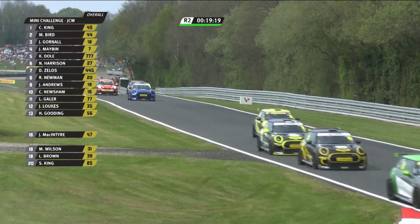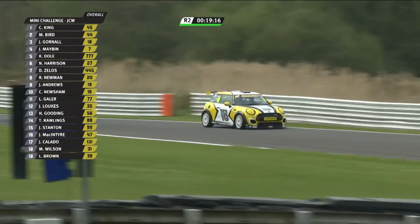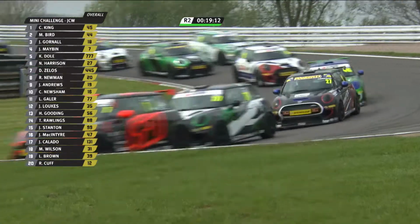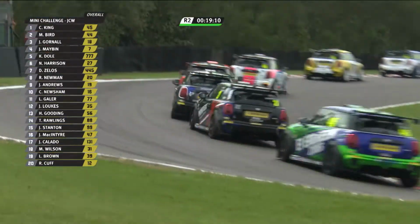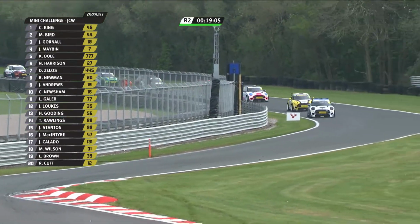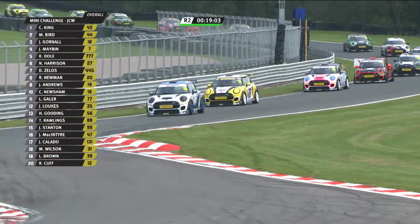Was that James Gornall, our race 1 winner? I think it was. He always has been a good starter, and he's into second place now. Jiggy, the 2008 British GT champion, is into second place from 6th on the grid. Nathan Harrison, who was 2nd in the previous race and therefore started 1 place ahead of Gornall, hasn't even gained any spots.